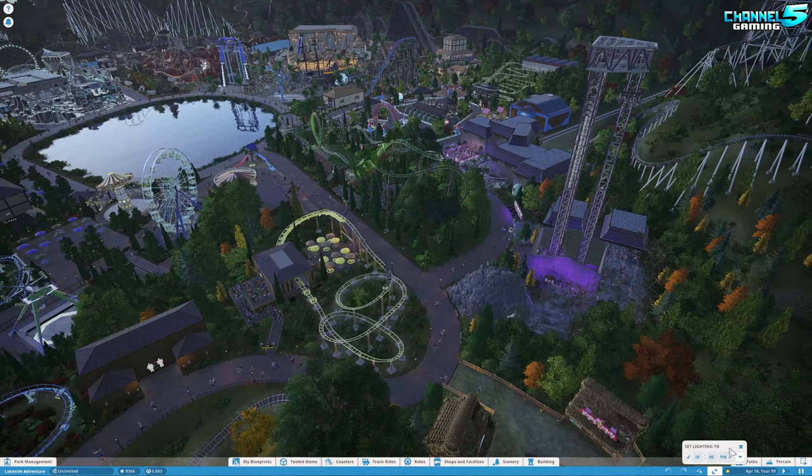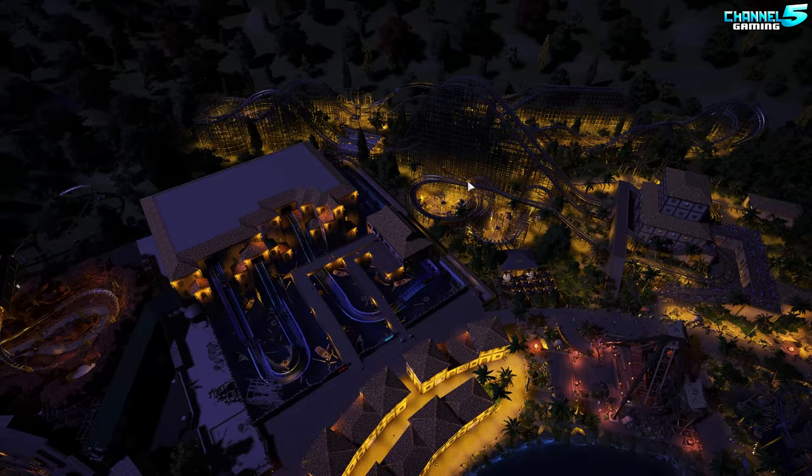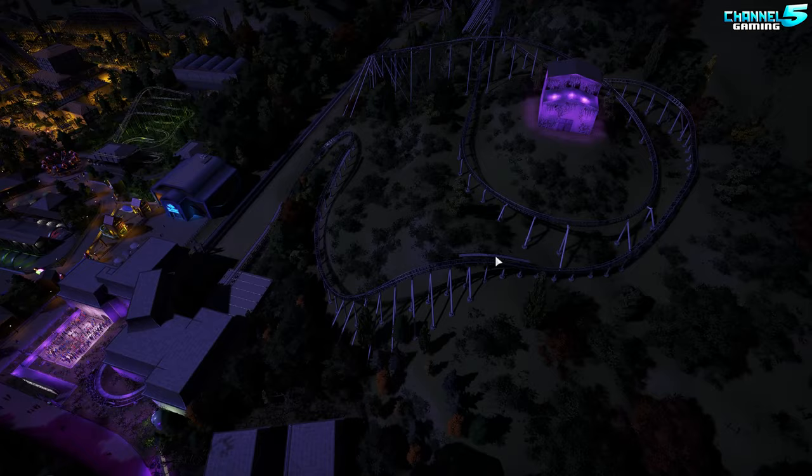Let's take a look at the old park at nighttime as well, because some of these coasters were well lit at night and some of them weren't. You did mention that you wanted some to be a little bit extra spectacular at night, those in particular, but generally speaking, most of them were.